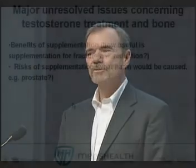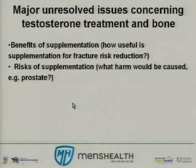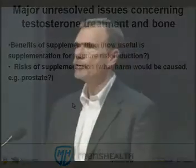This is a very controversial area for a number of reasons, but I don't think it's time to do that. First, we don't know the benefits of supplementation. In other words, how well does testosterone reduce the risk of fracture? We don't have that data. Secondly, the risks of supplementation aren't well known. So if you give a man testosterone for years to protect his bones, what are you doing to his prostate? We don't have that kind of information.